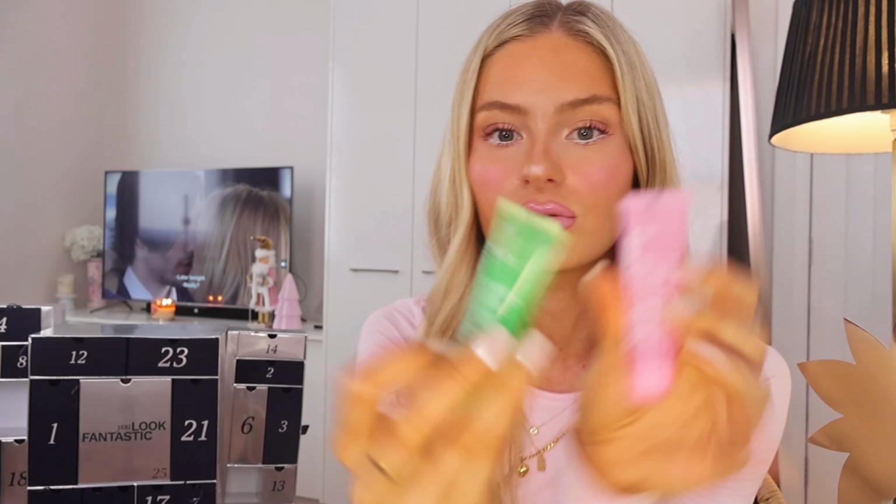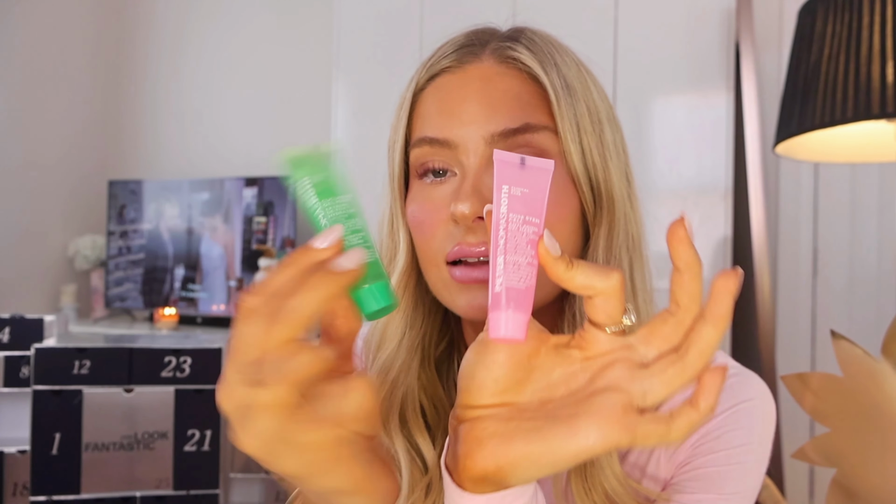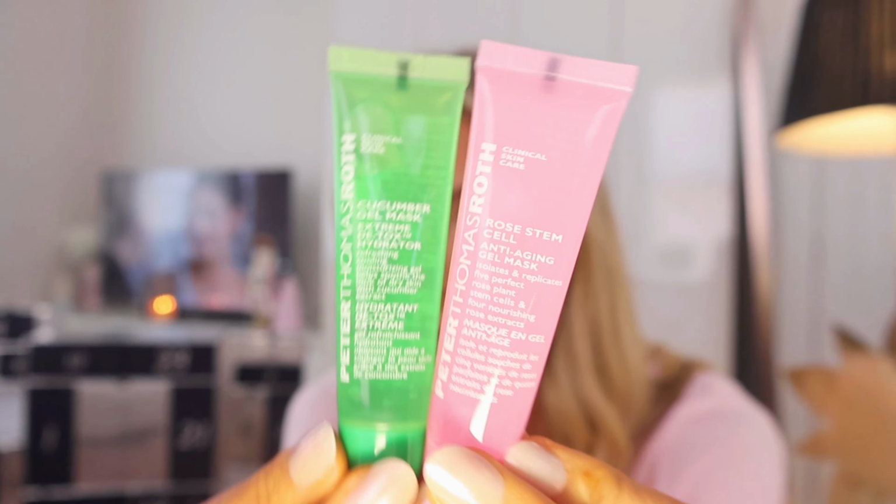Look Fantastic day 15. This one has two products in there. Two Peter Thomas Roth gel masks. This one's rose and this one's cucumber. They look so cute. I love them. We already know which one I'm going to reach for first.